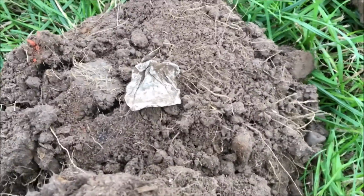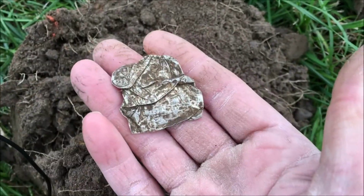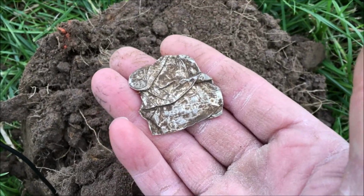Hopefully there's a smattering of silver somewhere in this puppy. So let's crack on and let's dig, shall we? Yeah, it's got some silver first find. Silver paper. Let's crack on.